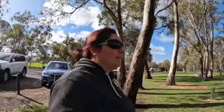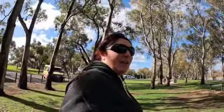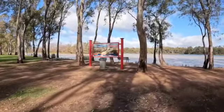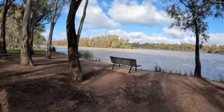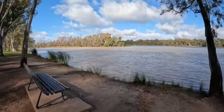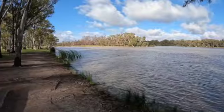We've done a little bit more adventuring in Wentworth just now, and we've come to the Murray-Darling confluence. So it's where the Murray River and the Darling River meet. It's pretty cool. Here's the sign that tells you all about it and shows you the bird's eye view of it. If you had a drone, you could send it up. Don't have one yet. And there it is. The Murray and the Darling. That's where they meet. Oh, little pelicans diving for fish over there.